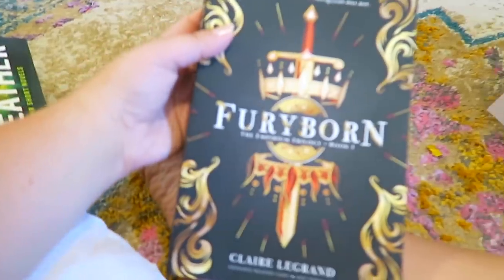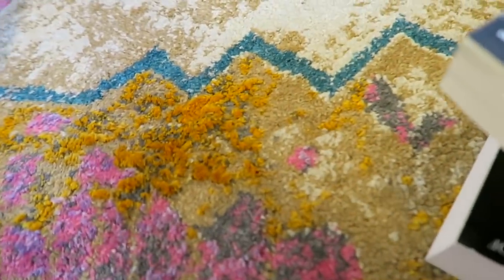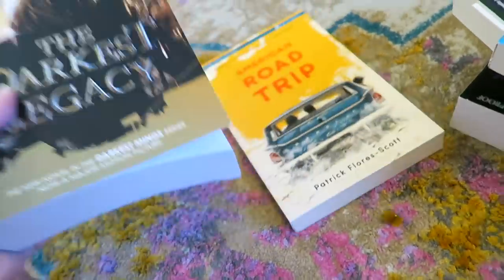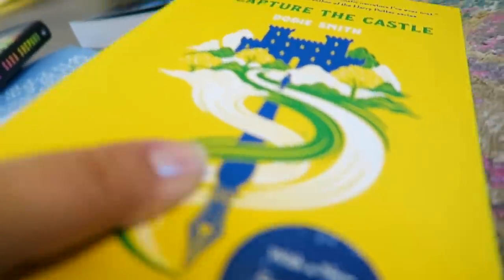Yeah, it's gonna go over there. Furyborn, okay, give up because that's another copy. Ooh, Tahereh Mafi, new book. No, I want the finished copy of that, so I'm not gonna read it. Murder Trending goes over here. American Road Trip, The Dark Legacy, I guess I'll put this over here. Iron Gold, yes, I have thousands of copies. I will give this one away to whoever needs it. Oh, I Capture the Castle. You know what? No one's gonna want that, I can tell you. A library will like that. Last two bucks.